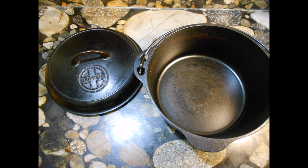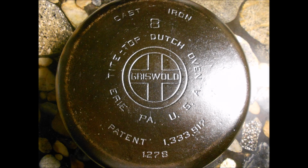When I cooked with this for the first time, I was amazed at how smooth the surface was, both inside and out. Along with my wok and my number 8 skillets, this is one of the most used cast iron pieces in my kitchen. The bottom of this pan includes the patent number, which suggests it was made in the 1920s.